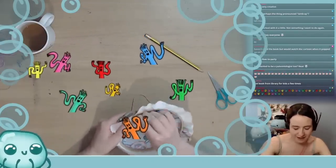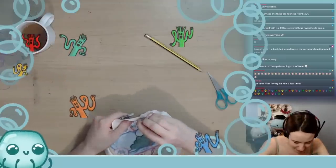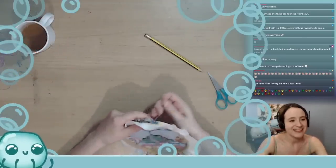So I'm just getting the swirl in because I knew that I could jump to the swirl and it wouldn't take as much of my thread. Thank you for the party.